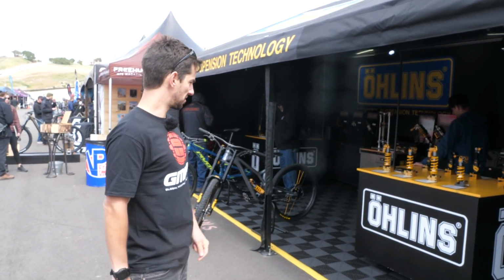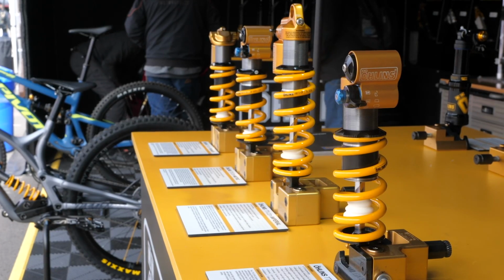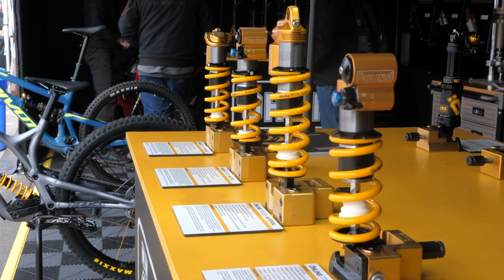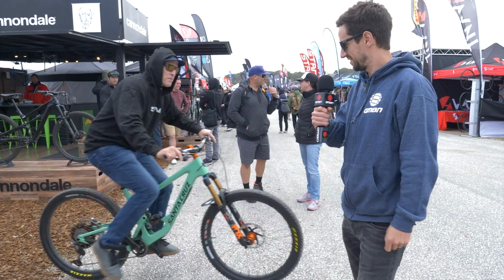O for Öhlins, the Swedish brand, well known for their motorbike shocks and suspension. So we've got a full range of coil and air shocks, from downhill to enduro bikes. Got a triple clamp fork up front.